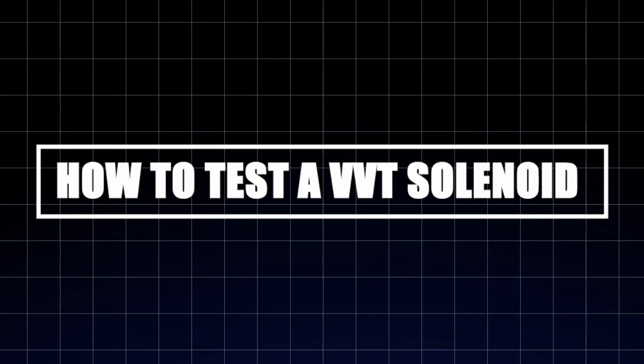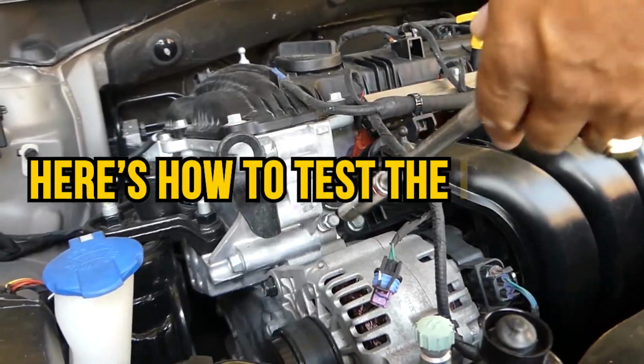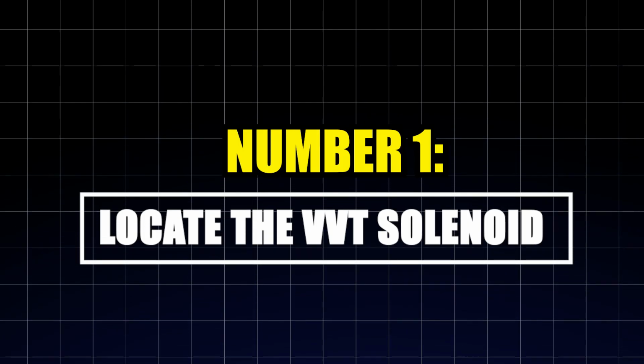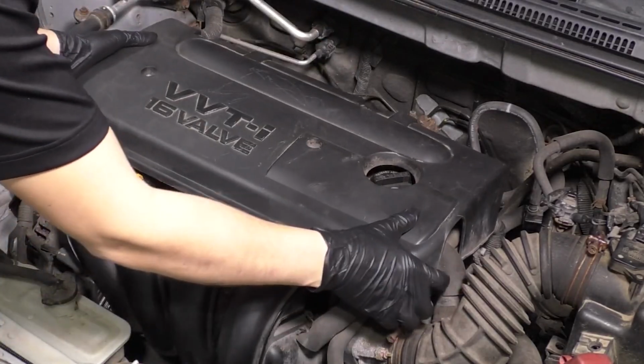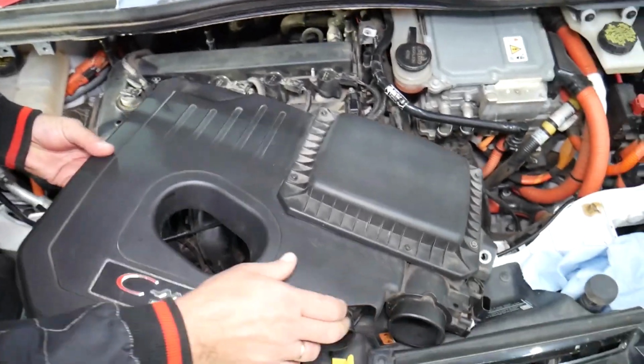How to test a VVT solenoid? Before replacing anything, here's how to test the solenoid. 1. Locate the VVT solenoid. Find the solenoid on or near the cylinder head or timing cover. Refer to your vehicle's manual for the exact location.